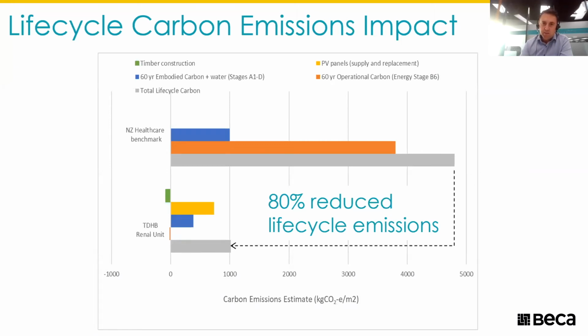This takes account of the embodied carbon on the PV panels and the replacement after 30 years. But who knows what the future will hold, but in 30 years time, the grid could be 100% renewables. So you'd probably think twice about replacing your PV panels.